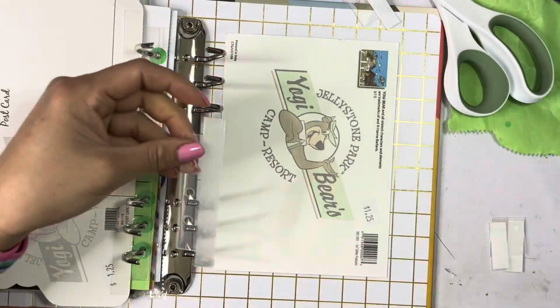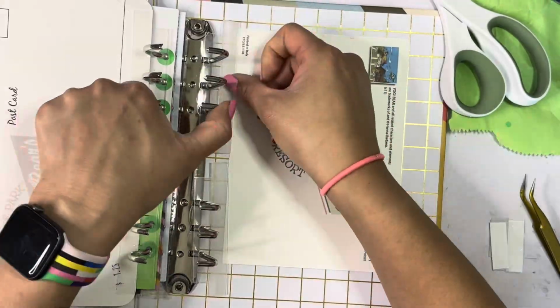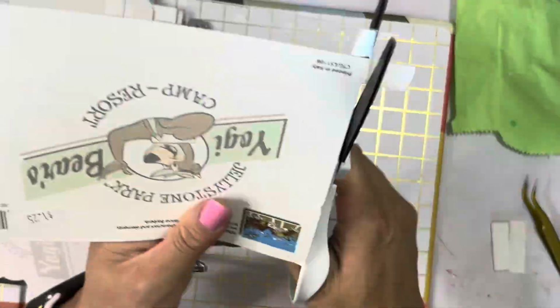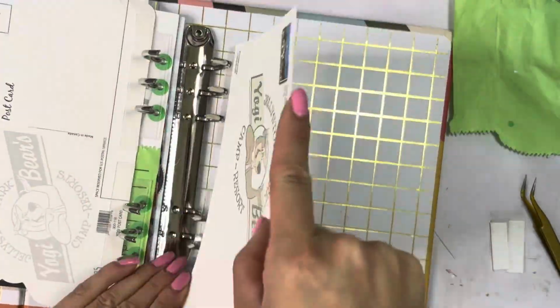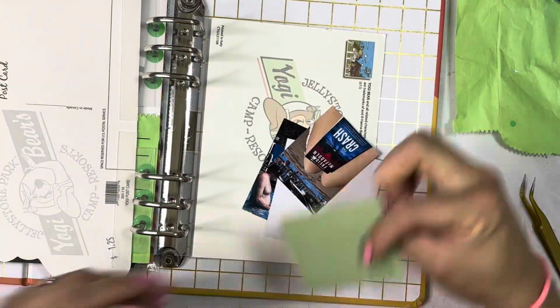You can see that I'm attaching the postcards with these plastic tabs that I got from Ali Edwards. On the back of this first big postcard, I have two photos that I printed out. They're about 4x4 inches, or maybe 3.5 by 3.5, I'm not quite sure, of Nora and my husband in the pool the very first night.